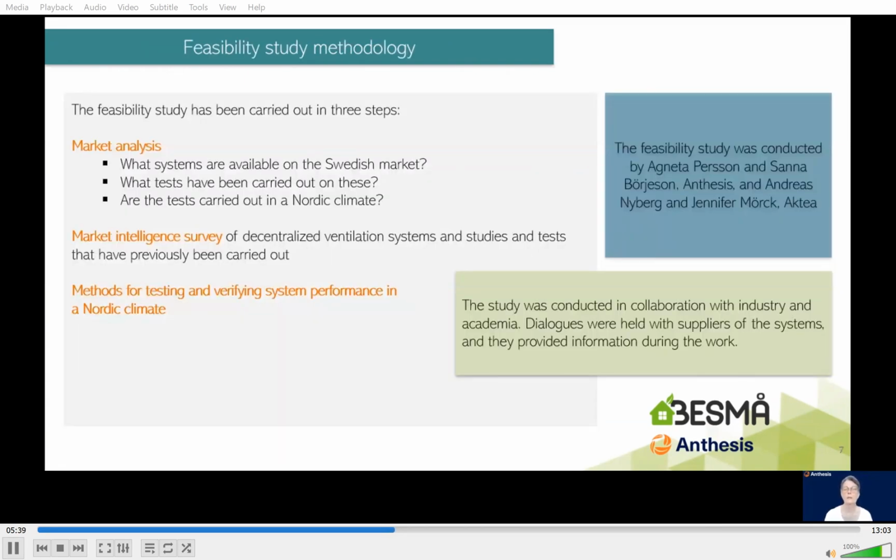In the feasibility study, we looked at 3 things. We made a market analysis, we made a market intelligence survey, we made an analysis of methods for testing and verifying these kind of devices in the Nordic climate. And the market analysis included what systems are available on the Swedish market, what tests have been carried out on these, and are the tests carried out in a Nordic climate. The market intelligence survey was discussing how the systems and studies are tested and what have been previously carried out. And then we looked into the methods for verifying.